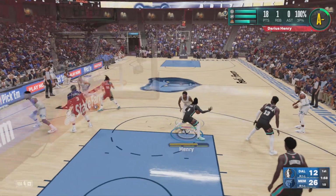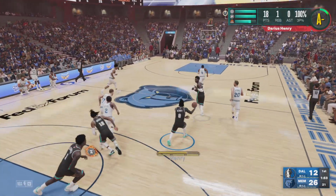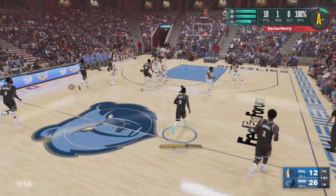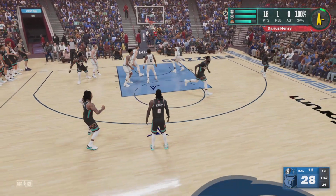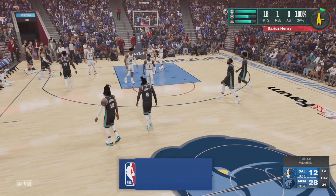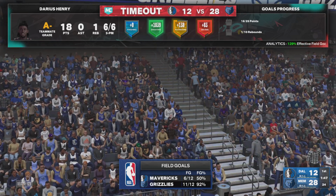Doncic dishes to Irving over Henry, and it's Irving missing. And the Grizzlies leading by 14. Here's Jackson. Shot goes down. Very quick possession right there. Timeout.